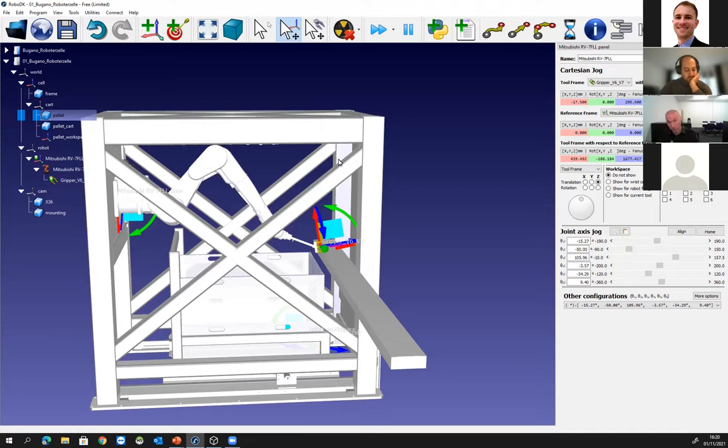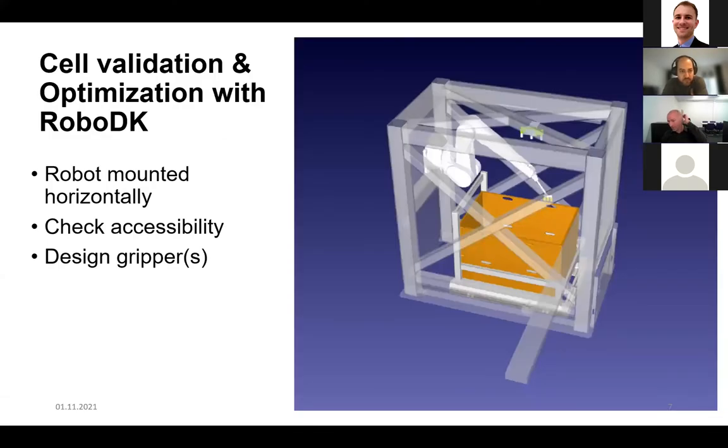So first, just to check that the cell and the robot were fine, that we could go everywhere with the right orientation. And that was okay. We could validate that part. The cell is fine. The robot is fine. So the guys before us did a good job, actually, as far as the cell design and the robot choice is concerned. And then we could move on to the next step, which was the design of the gripper.